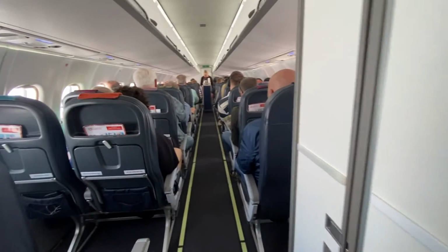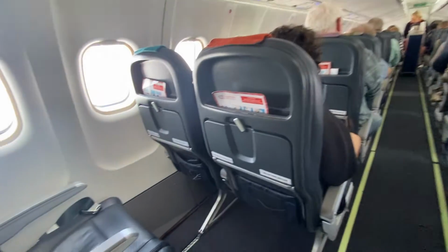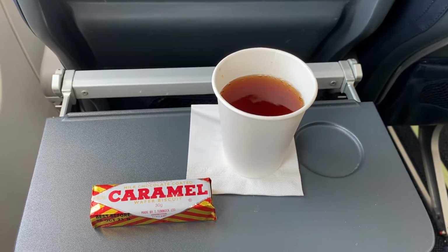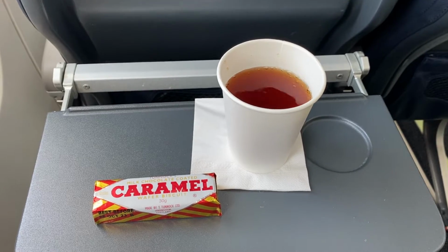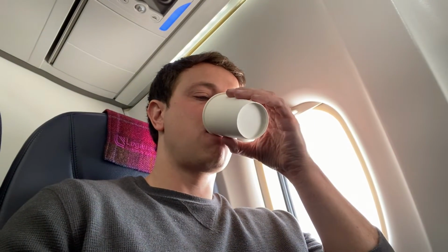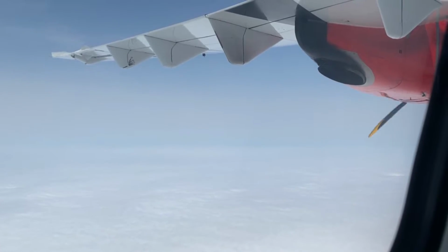I got back to my seat as the crew was starting the snack and drink service. I ordered some tea, but they also offered water or coffee. You also had a choice of shortbread or one of these caramel wafers for a snack. The service wasn't elaborate, but I thought it was a really nice touch, especially on a short hour-long flight like this.